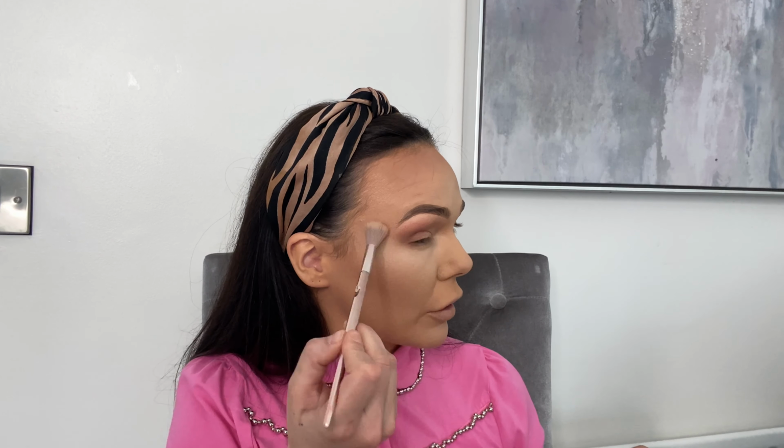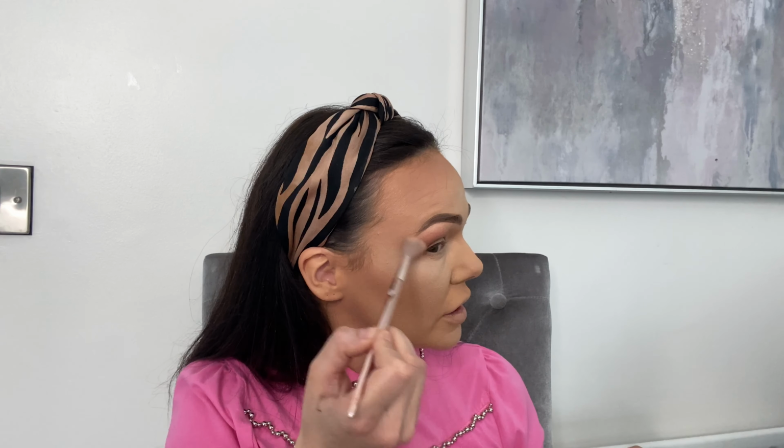You can also take a wee bit of your bronzer if you like and do the same with the bronzer, but for this purpose I'm just going to use the eyeshadow. So you can see that line coming up. So again, using a fluffier brush will help blend everything together, and not packing too much product on, so it's not really hard to blend then.